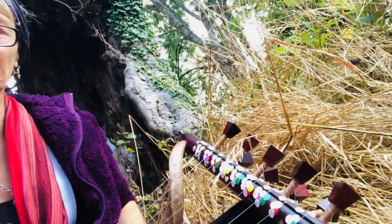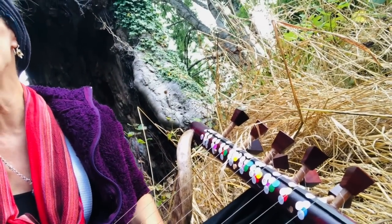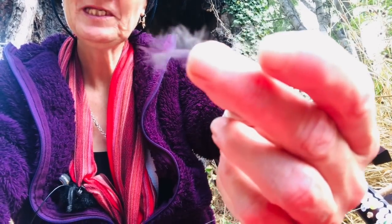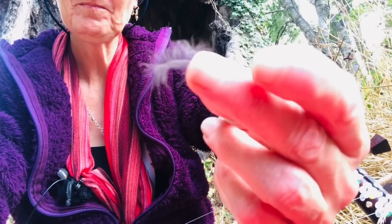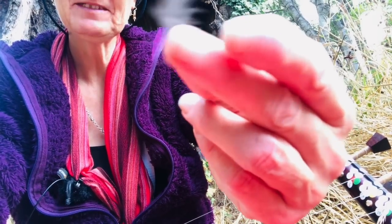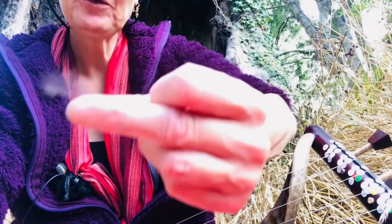But what a difference. As the wheel turns and the seasons change, there's the bleating of a lamb. Oh, and a little downy feather has just floated past. Now it's not white, but surely this is a sign of fairy or angel. This place is certainly hallowed ground.